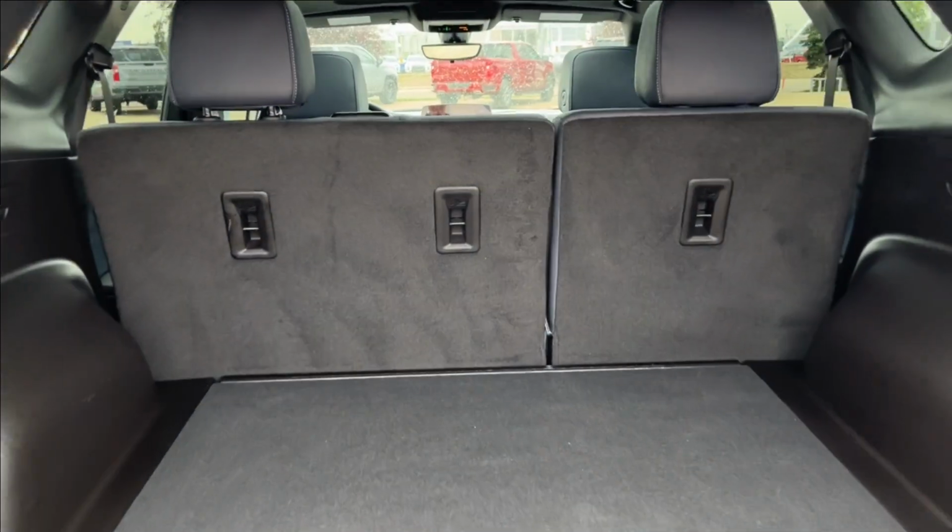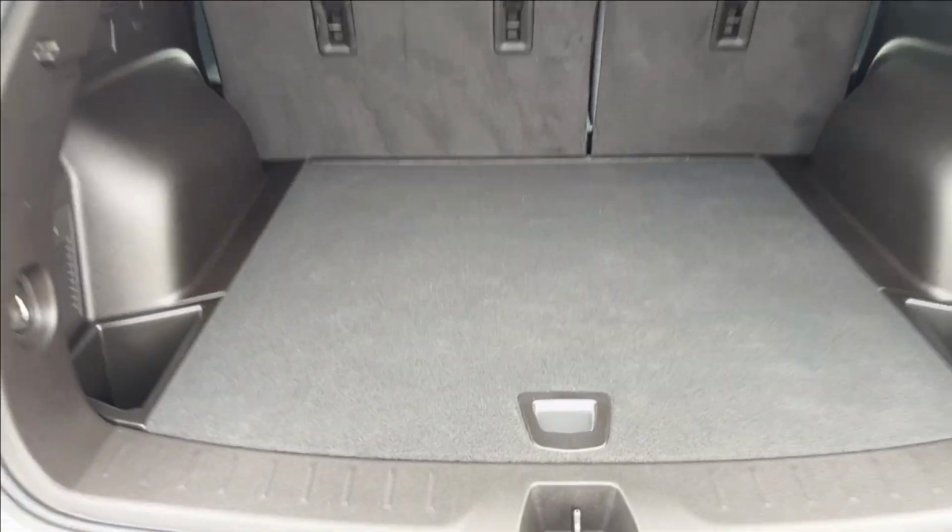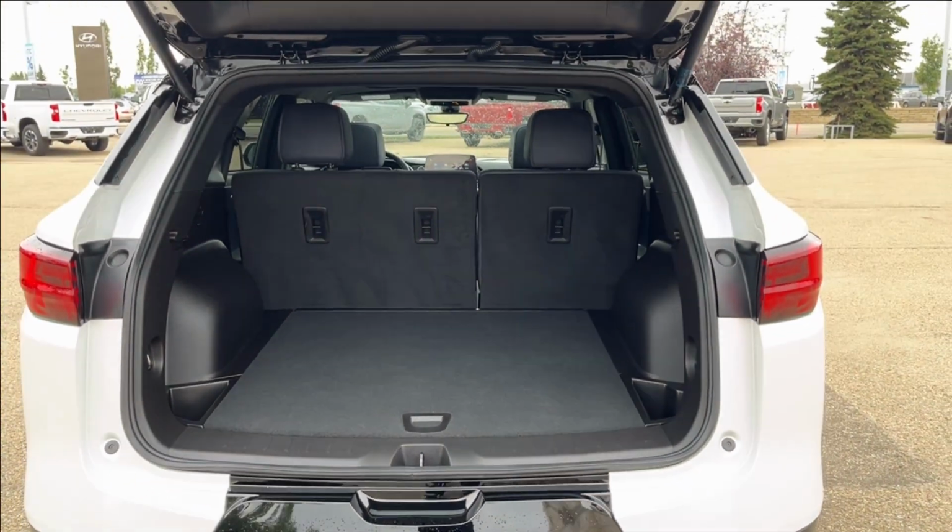You're gonna have 60/40 rear folding seats with LED lamps in the back here, as well as hooks and a 12-volt storage on the sides, as well as extra wheel well storage and tools down below if you know how to change a tire. It's a very spacious rear.